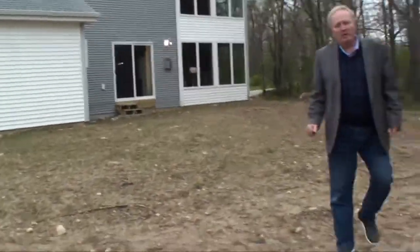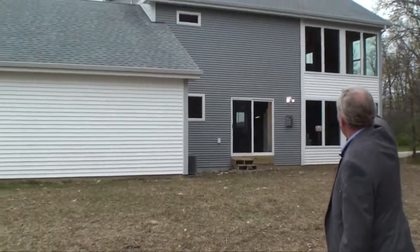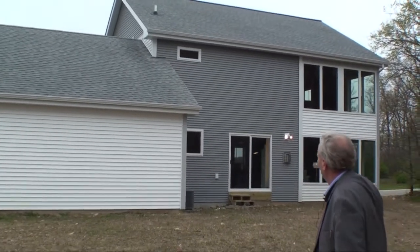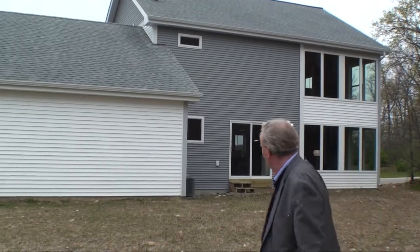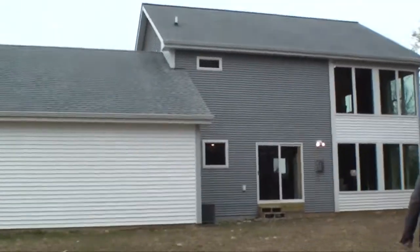Most back sides of homes, not much attention is paid to them. This one you can see we've done a little bit with the white, the gray in the middle. So it's set up a little different than what you might normally expect. And as long as we're going around, shall we? Let's go the rest of the way here.